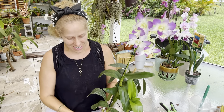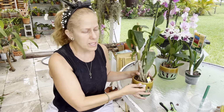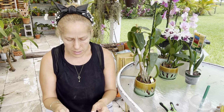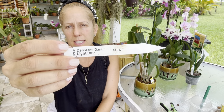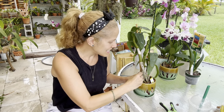I'll show you her name, because normally when you find the dens there at Home Depot, a lot of times they don't have names. This was 2020, so you can tell it's a much more mature plant than you'll get as bag babies. Okay. Den Ari Dang. Light blue. And don't look at the manicure that I need to get. Oh no.